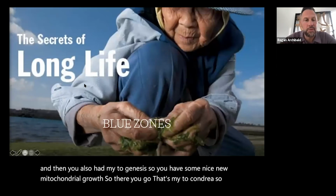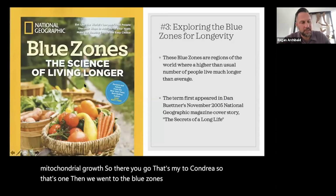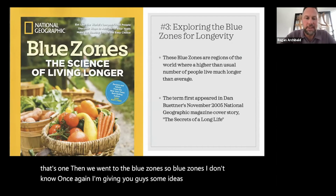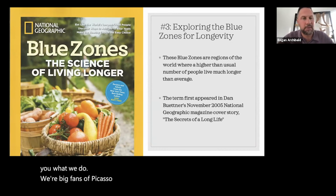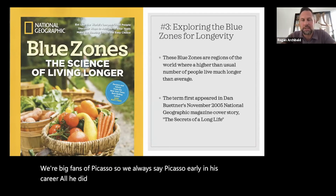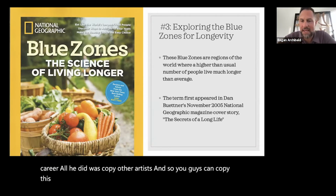Then we went to the blue zones. Once again, I'm giving you guys some ideas and showing you what we do. We're big fans of Picasso. We always say, Picasso early in his career, all he did was copy other artists. And so you guys can copy this and put together your own 90-day longevity program.